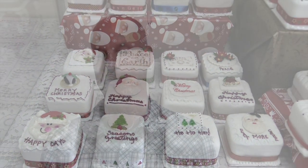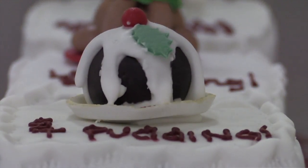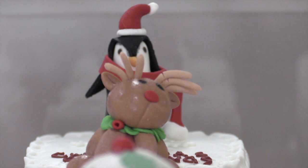So it was a real production line that they had going. It seemed to be working absolutely smoothly. There didn't seem to be any problems or issues, and everyone seemed to be having a wonderful time. Individual decorations that you see on top of the cakes are made by all the members of the guild throughout the year.